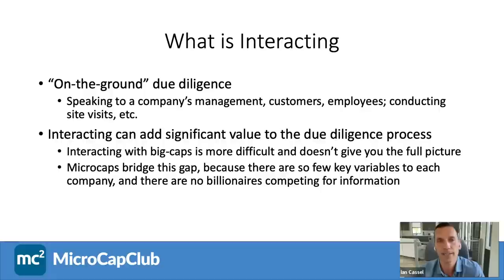95% of due diligence is analyzing if customers and employees are happy and why. And your edge is that 95% of investors will not do this. If you want to have above average returns, you need to do what average investors aren't willing to do.